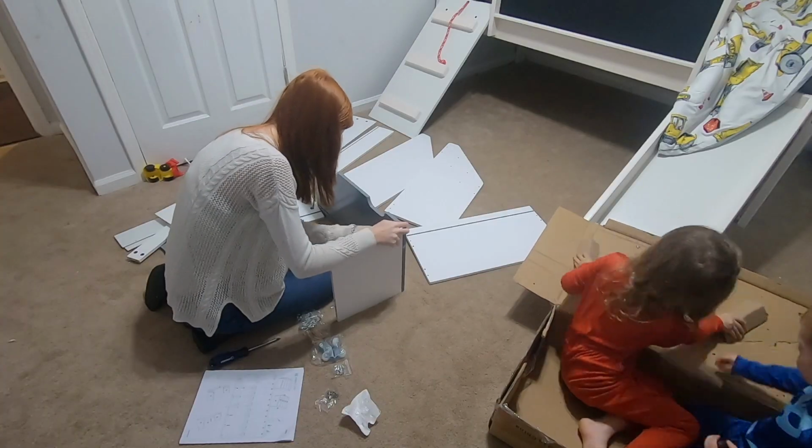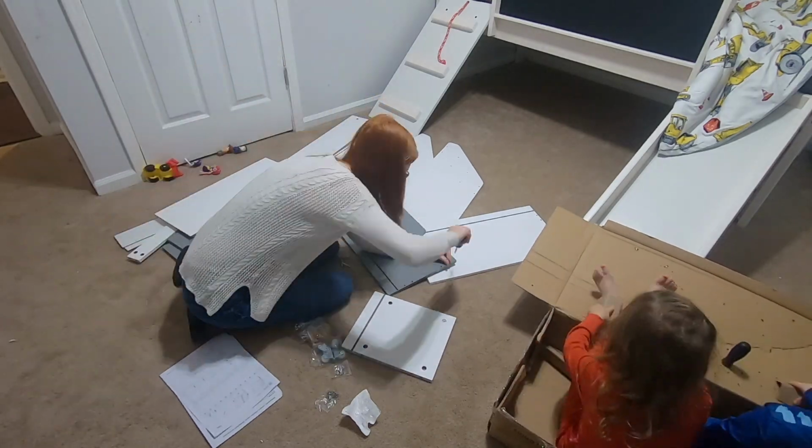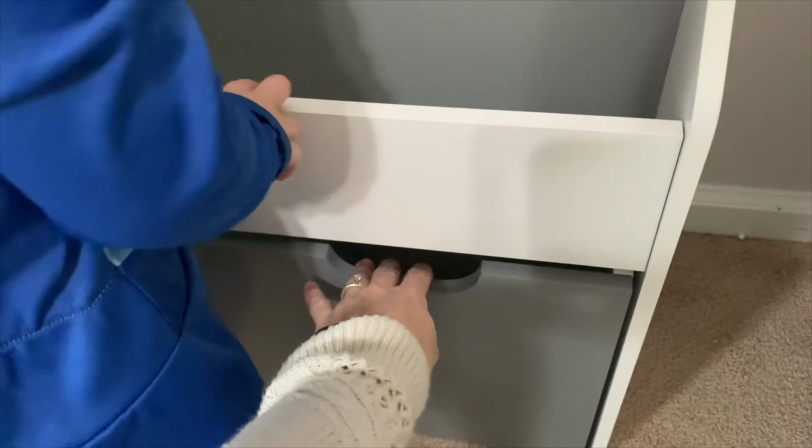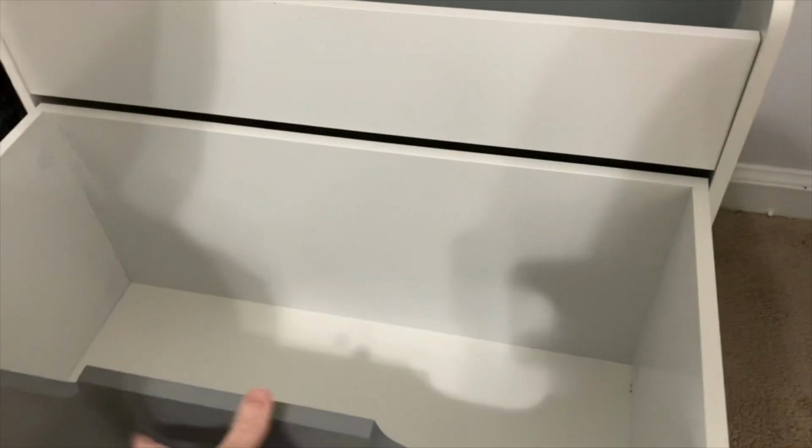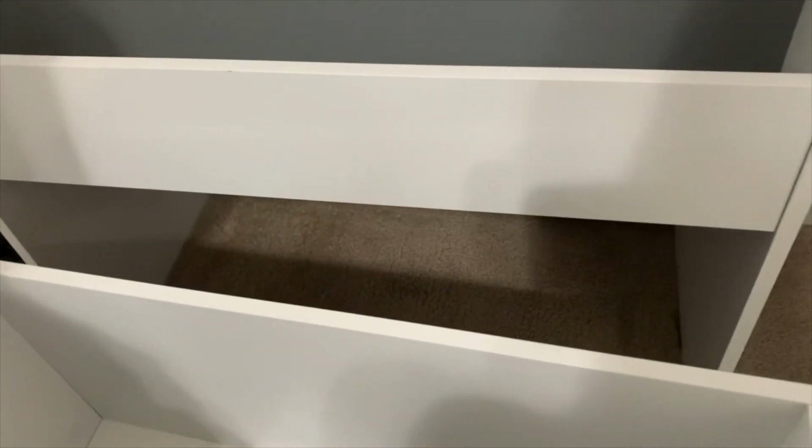But then I set up his toy box slash bookshelf. It's kind of a 2-in-1. It's really cool. It's got the bookshelf part on top, and then it's got a pull-out drawer on the bottom, and it actually comes out entirely, so you can wheel it around, so you can just take your box of toys wherever you want. It's really cool. So we got those set together, and that brings us up to date.